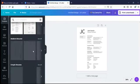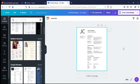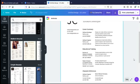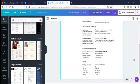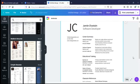So I'm going to go ahead and just click on this JC one. It's very white, but you can kind of do what you will with it. So you can see, if I can zoom in a bit so it's a little bit easier to read, there we go. This is for Jamie Chastain, software developer. It's a very simple one-page resume, which is common for tech jobs and developer jobs. One page or maybe 2 pages, just kind of highlighting skills and any projects and things, maybe some education if it's needed. But you can see I can come in here.